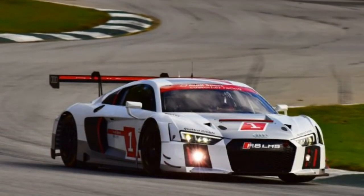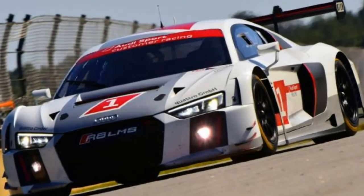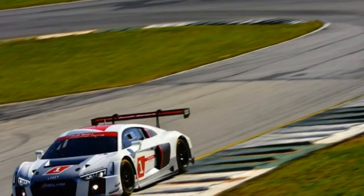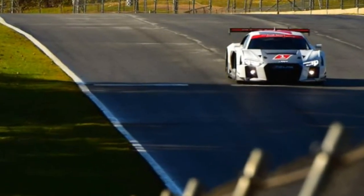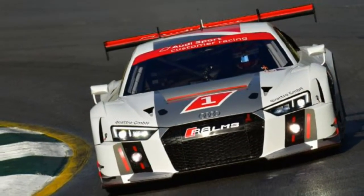"This thing is mind-blowing," says Guy Cosmo, who raced the previous R8 at Petit. "It feels more like a prototype than a GT car. The balance is inspiring, the braking is phenomenal and the electronics are really well sorted. Honestly, this is what we've been missing with GT3 cars for all these years."